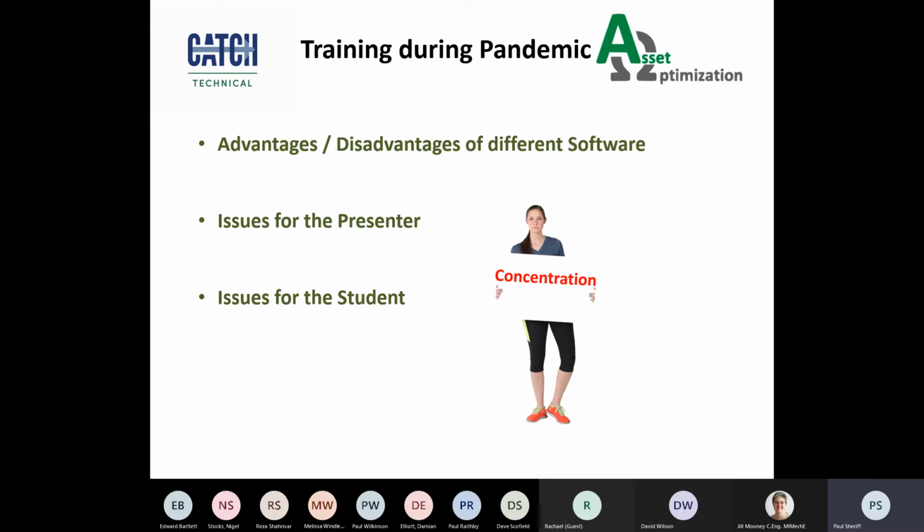The different software, as I said before, has ways in which you can flag up to the presenter that you've got a question to ask, and these functions are particularly useful.